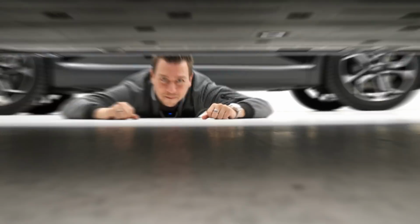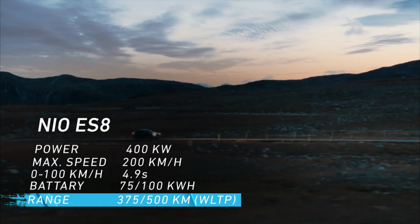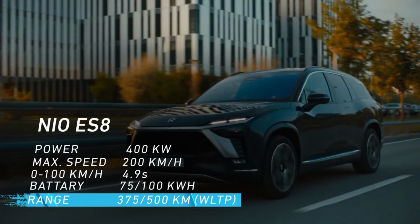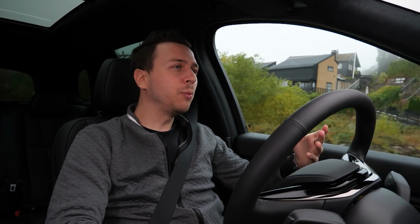That's crazy. Nio says it'll have 4 swap stations in the Oslo region by the end of 2021, with more to follow. So right now we are driving in the Nio ES8 and we're driving like 25 kilometers an hour, and as you can hear, the car is emitting a sound. It sounds a little bit like Enterprise.